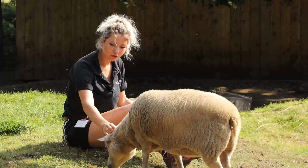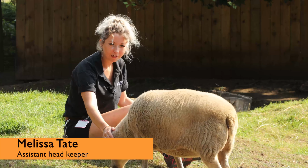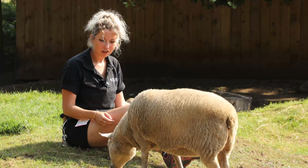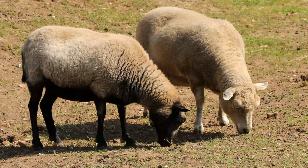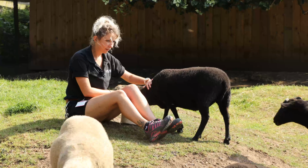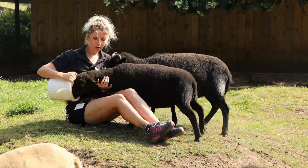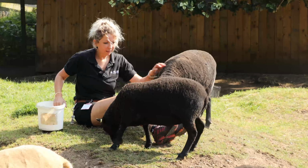So there's over 900 different breeds of sheep across the world, and Sewerby is home to 2. I'll tell you a little bit about the Shetland sheep first. So here we have some Shetland sheep. They originally come from the Shetland Isles, and they can be dated back to thousands of years ago. The Norwegians fetched them over and started using them for their wool and primarily for the meat as well.